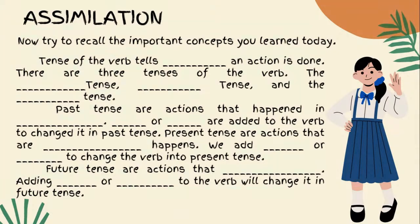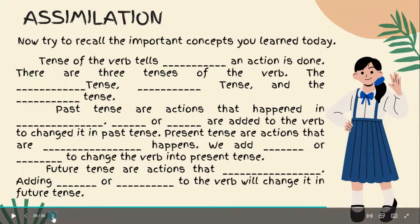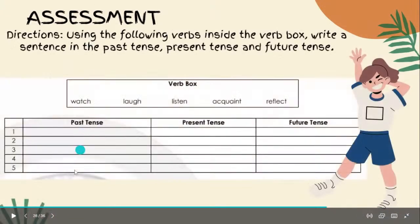To answer it correctly, you will be guided by our learner's packet. The copies are already given to you. Just refer to your learner's packet or LeaP pages 1 and 2, okay? So let's proceed with our assessment.